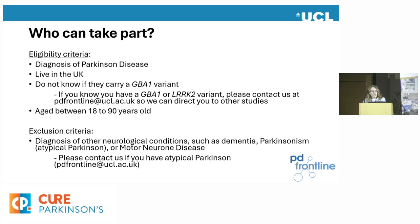So who can take part? The wider criteria for PD Frontline is that you need a diagnosis of Parkinson's disease from a clinician. You must live in the UK so that we can send you a testing kit via the post. You must not know if you carry a GBA1 variant. If you happen to know that you carry one of these particular changes, if you could contact us at the study, we can direct you to other clinical studies. You must be aged between 18 and 90 years old.